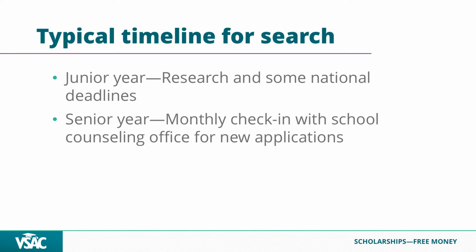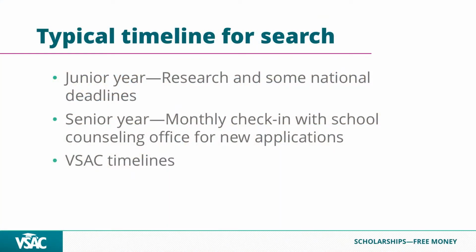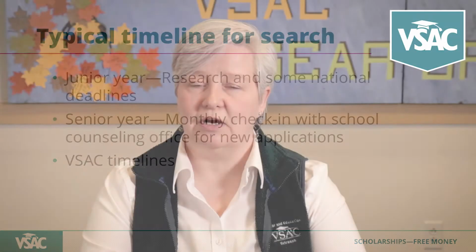During the senior year, there's a lot of work that's involved in applying for scholarships. You'll probably be checking in monthly with your school counseling office as far as where are those new applications and have any come in. You'll also be looking at the deadlines that you had researched before and making certain to meet those deadlines. In addition, just to give you an idea about VSAC timelines, we administer a number of scholarships at VSAC. It equated to about $5.9 million worth of scholarships in the past year. So check out our timelines as well.